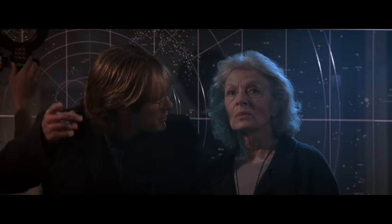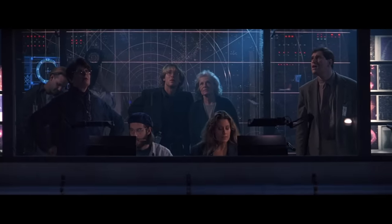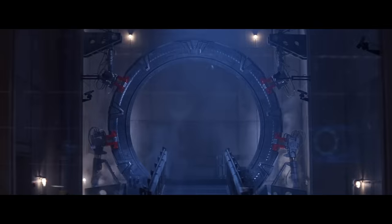It's under the cover stones. Yes. My father found it, 1928, made out of a mineral, unlike any found on Earth. Chevron 5, lock in place. Chevron 6 is holding.